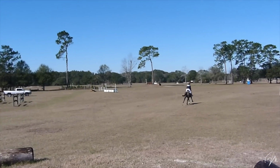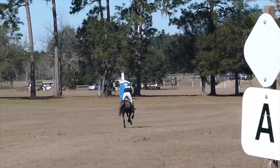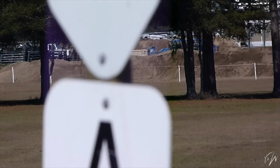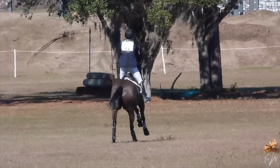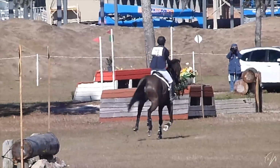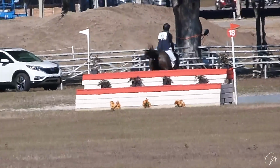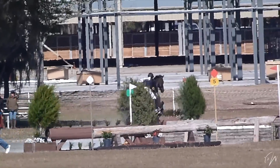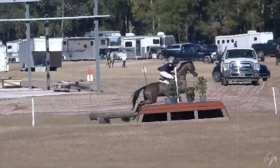And then next we come to the second water, and I have to pull on him a little bit to get him to back off just some, so we're not coming in with too much pace into the water, because we had quite a big table that had a bit of a square face on the front. And he just pings it. He makes everything look so easy when it can be a little bit more difficult. And again, that was a skinny in the water to a bending line to a corner.